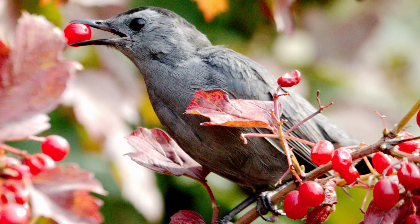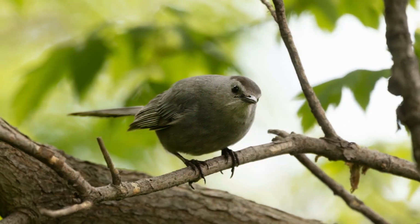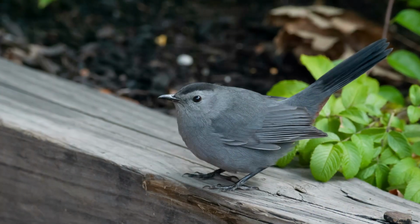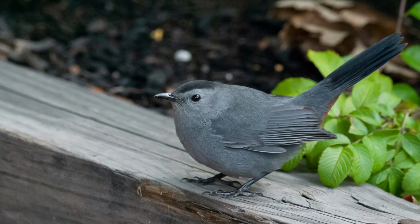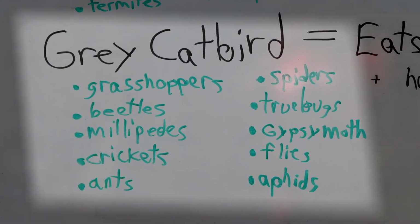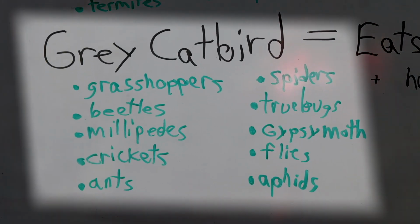But the gray catbird is also a very good predator, going after grasshoppers, and grasshoppers are a really huge pest. Relatively speaking, there aren't necessarily always a whole lot of natural predators out there in a lot of different landscapes for one reason or another, but the gray catbird is one that can actually prey upon these grasshoppers, right? So that's a huge plus. And then along with that, crickets are of course another food source as well.